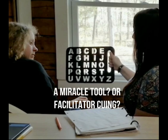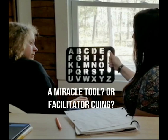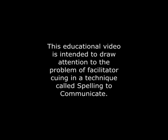A miracle tool, or facilitator cueing. This educational video is intended to draw attention to the problem of facilitator cueing in a technique called spelling to communicate.